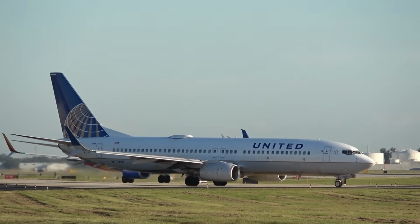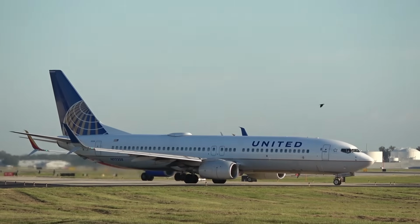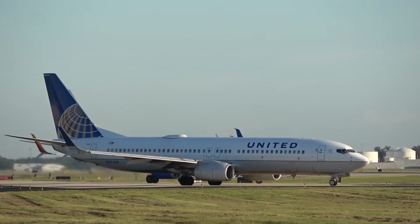You can't make this stuff up, ladies and gentlemen. One mile there eastbound, 800 feet. And this is not edited after the fact. This is edited as you see it. United's not ready.